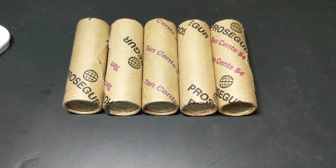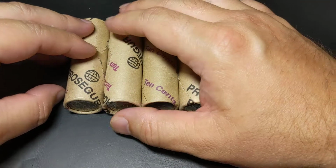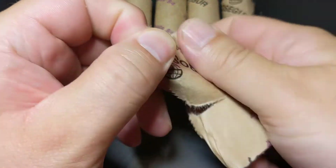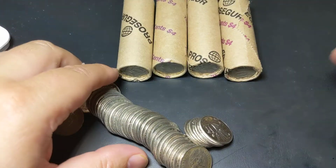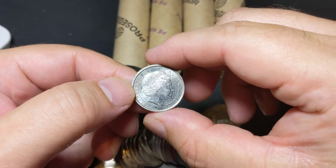Alright guys, well today we're going to do some 10 cent coin roll hunting. So we've got 5 rolls to go through, so not too many, but we'll crack them open and see what we can find today. Only got 5 rolls because it just takes too long to go through to find anything worthwhile.